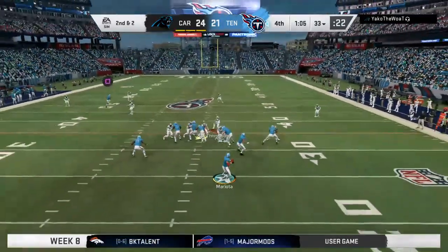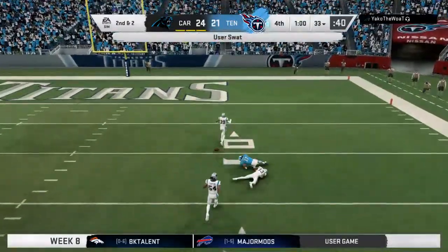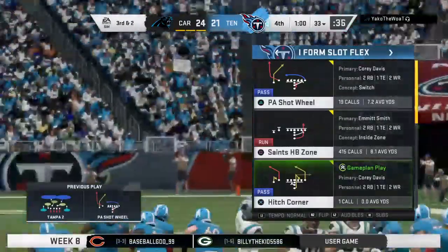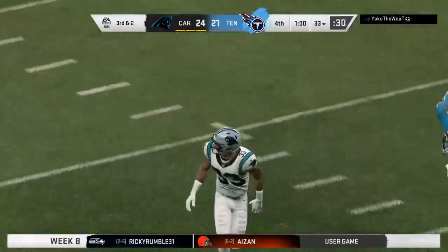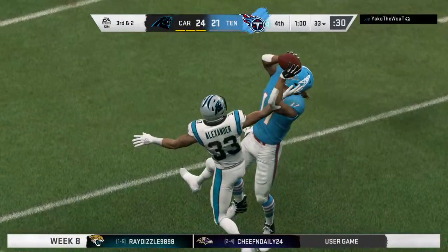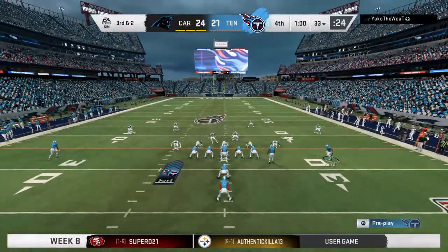Now Mariota. Now a desperation throw deep downfield. And that will be incomplete. Trying to dial up the long one way out there, but it'll be 3rd down. That would have been a tough catch, but in this 2-minute drill, those are the ones you really hope your guys come up with. Yeah, you needed him to come up with that one because if he does, it alters the perspective of this 2-minute drill, doesn't it?